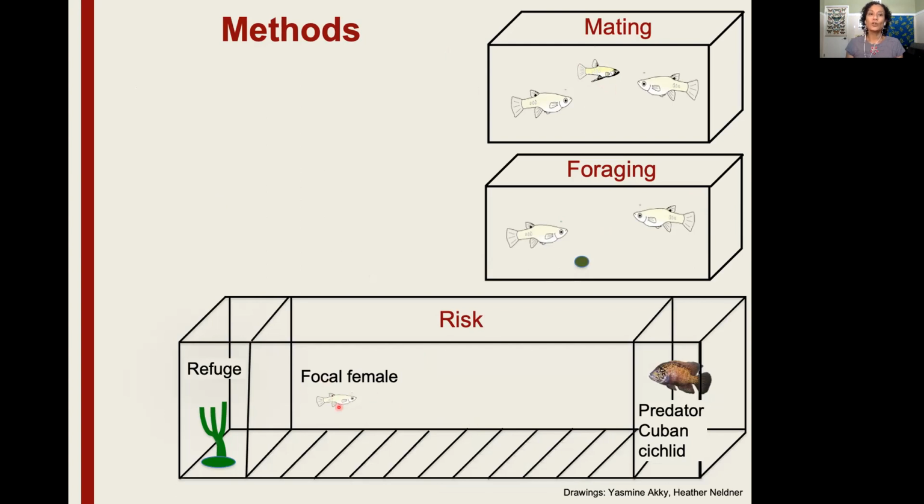a female who could take refuge in this compartment or explore a novel environment, an arena that was graduated such that we could quantify the degree of exploration and also the extent to which the female approached a confined predator. This predator was a native Cuban cichlid, Nandopsis tetracanthus, and it was behind a porous barrier.